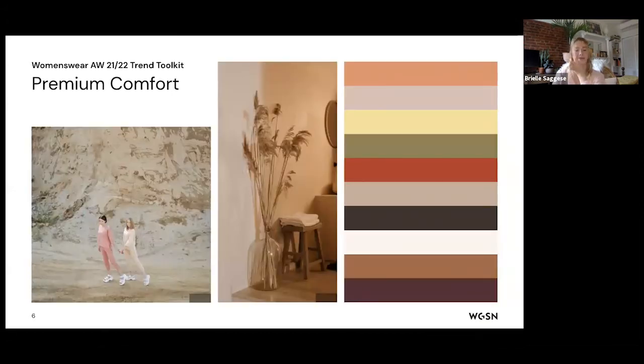Within Premium Comfort, we have our first color palette of this trend toolkit to share with you. And color is going to be more important than ever within this trend toolkit, mainly because it is what is going to help lift a lot of those pieces into more classic and easy to wear silhouettes. So classic colors and more premium colors are going to be really at the core of this trend as we use color in very sophisticated and thoughtful ways.